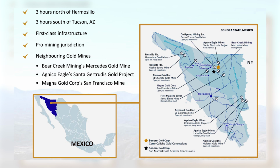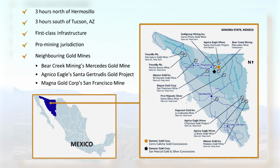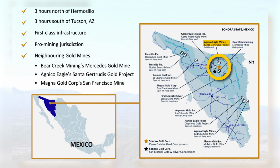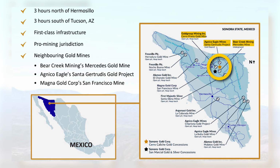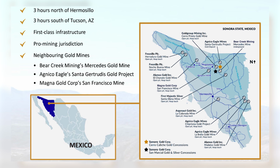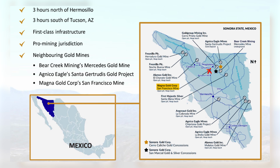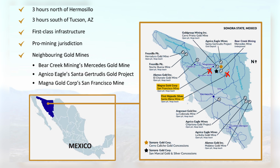Found in the state of Sonora, Mexico, Sonoro Gold's Cerro Caliche project is located in the middle of a triangle formed by Agnico Eagle's Santa Gertrudis project, Bear Creek Mining's Mercedes mine, and Gold Group Mining's Cerro Prieto gold mine. And if that wasn't enough to tell you there is plenty of gold and silver in the region, Magna Gold's San Francisco mine and First Majestic's Santa Elena complex are also just a stone's throw away.